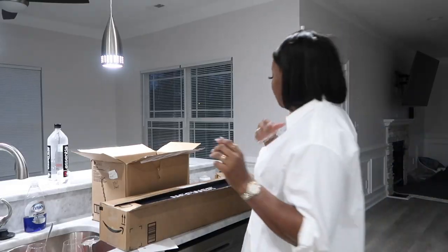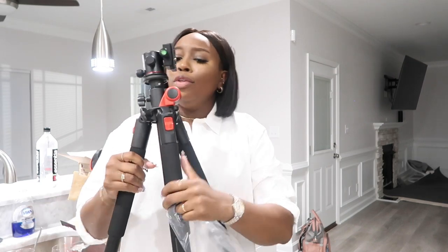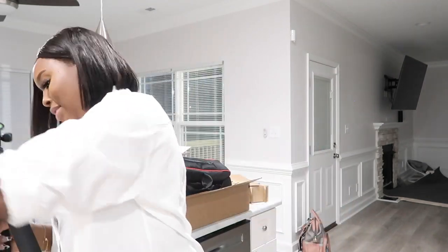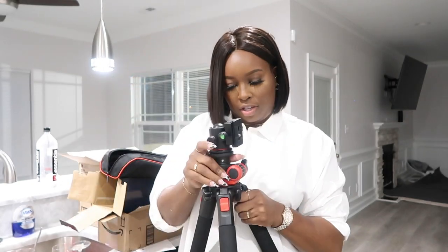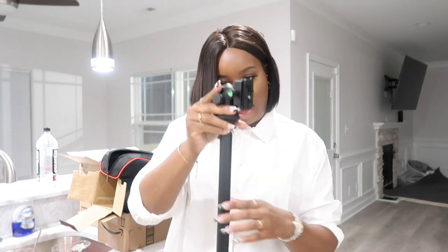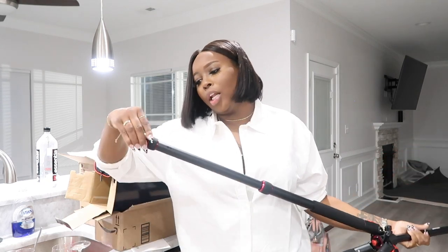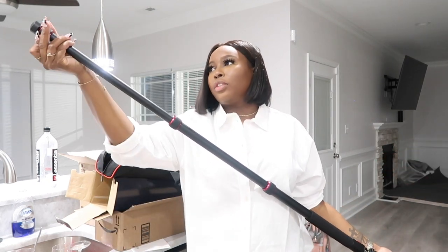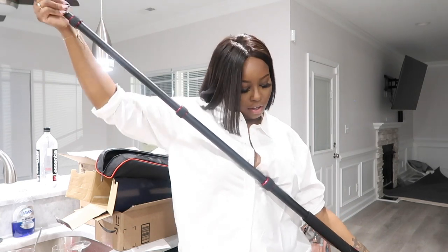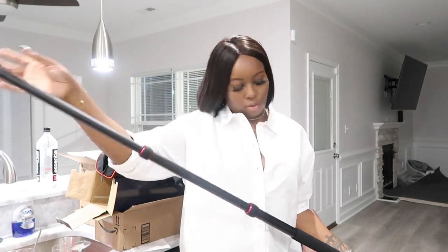So I got it. Ooh. Heavy. As it should be, because it cost an arm and a leg. But yeah, this is how it looks. Let me see, how does it go up? Oh, we probably gotta loosen this. Oh yeah. So it goes up. Let me see how high it goes. Oh, I love that. All you gotta do is twist it to unlock it. Oh yeah, I love that. And then you just twist it back to lock it in place. Oh, that's so convenient.